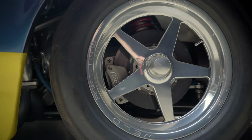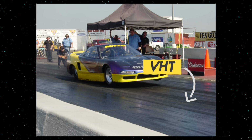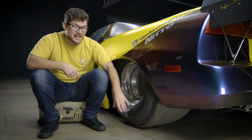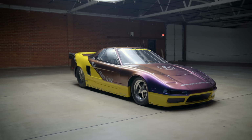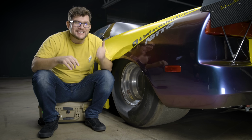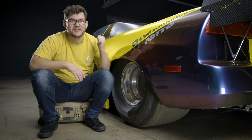At drag strips, they prep the launch box with a substance called VHT. It's like a glue. That's what helps these cars launch so hard. There's barely any tire spin on launch because of the contact patch and that literal glue that the officials spray onto the track. You might be wondering what exactly this car can do in the quarter mile, and we'll get there. But first, let's hop inside this NSX and see how Adam designed the fully custom cockpit.